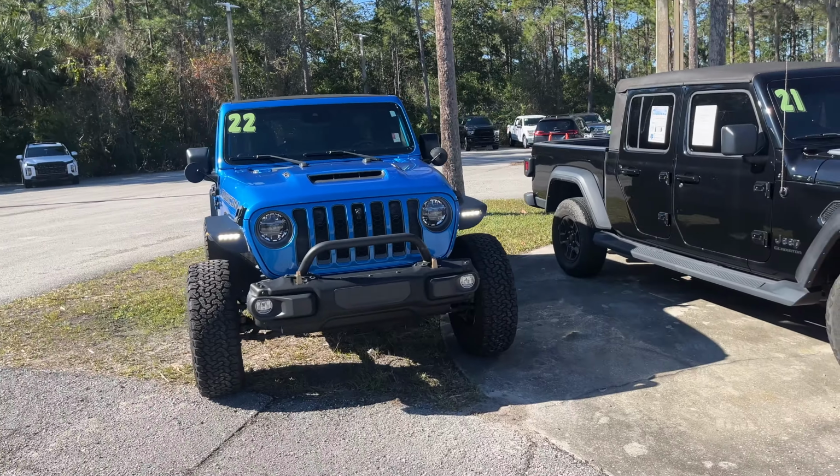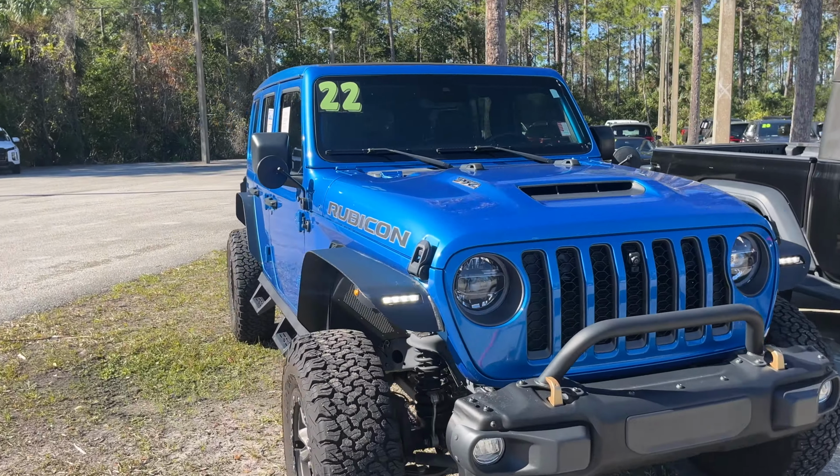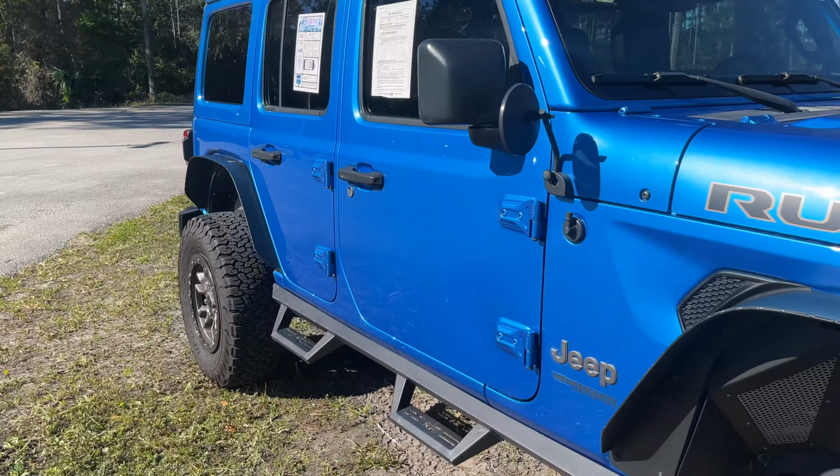the Jeep and Chrysler in Queens. Oh, okay. All right.